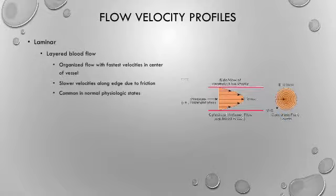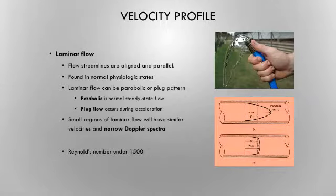So that's laminar flow, layered blood flow. Fastest velocities in the center of the vessel, and slower velocities along the edge due to friction. And so we see this a lot in normal physiologic states. But I want to emphasize, we see this really only during systole, when the heart's just relaxing. And we'll get to that here in a second. I don't want to confuse you with a pretty picture and talk about something different.